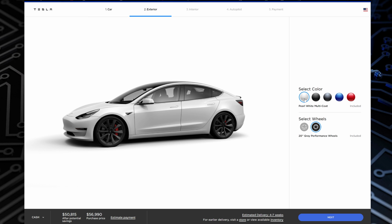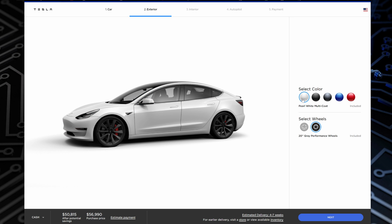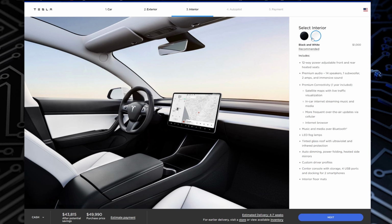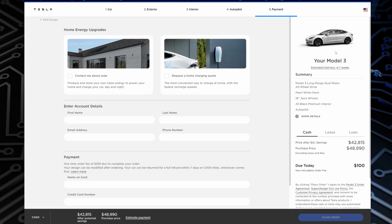Go to next. So the white one is included. It's the free color, and every other color costs $1,000, and the $2,000 red color. I love the white pearl. Select interior all black, or you can do the white interior, which I think looks really nice. And then you do have a $7,000 option, and then there is the price total.